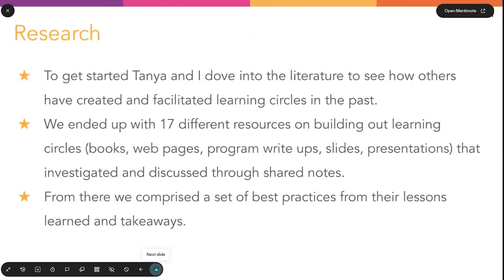So we started by hitting the books. Tanya and I dove into the literature to see how others have created and facilitated learning circles in the past. We ended up looking through about 17 different resources on building out learning circles, and that included books, web pages, program write-ups, slides, and presentations. We investigated those and discussed those through shared notes. And then from there, we compiled a set of best practices from their lessons learned and takeaways that we would use to create our learning circle experience.